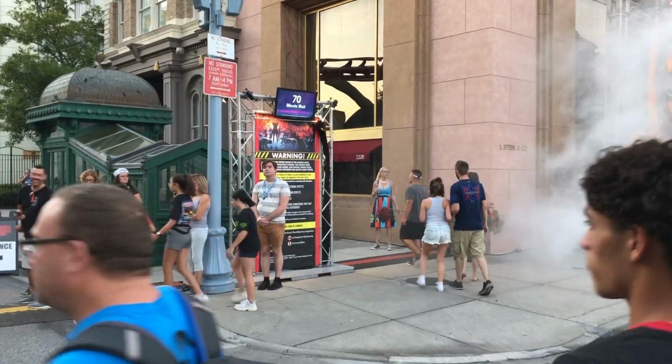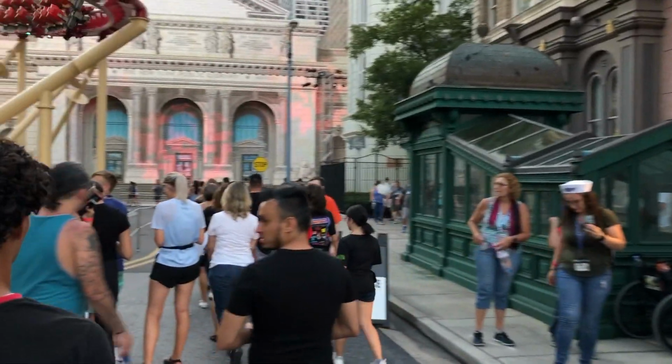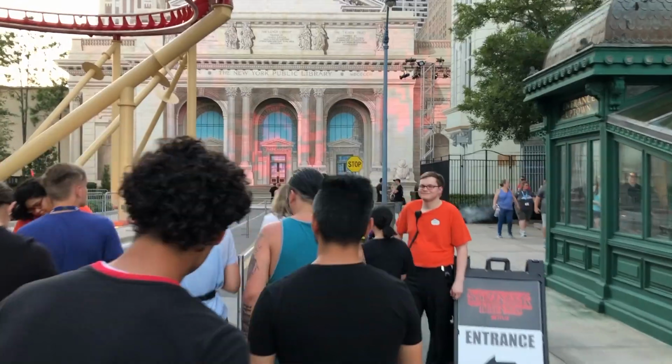Next, we're gonna head over to Stranger Things once we get out of the exiting queue of Yeti. It looks like the time has gone down. It was like 1:20 when it first started. It's at 70 minutes now, which is a good sign. Our express pass is going to work.